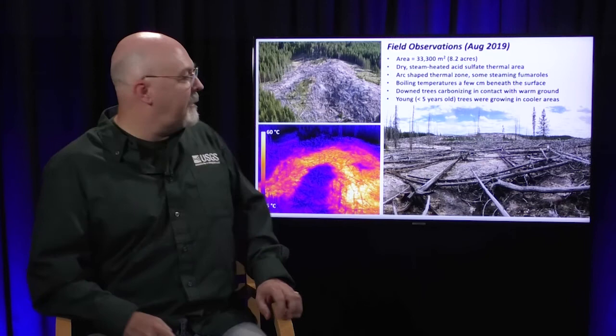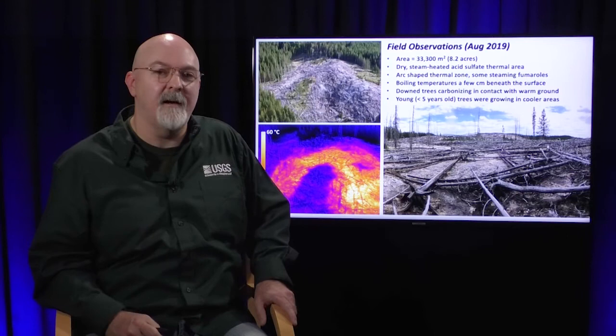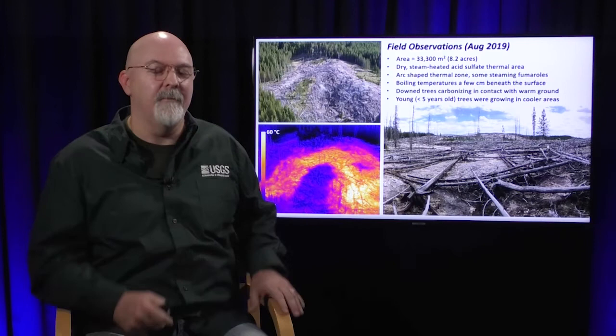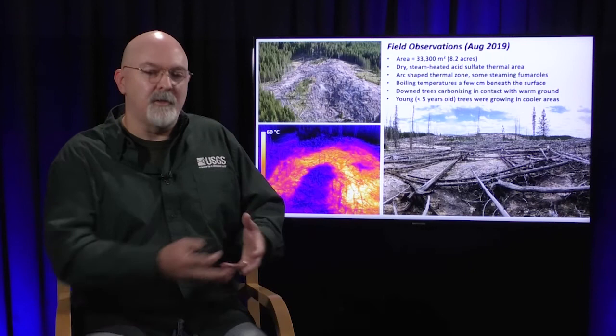We were able to carefully skirt around the edges of it and map out the boundary of this area and get a good idea of how big it is. It's about 8.2 acres in size, and to put that in perspective, that's about the size of four soccer fields stuck together. There's no water coming from this area. It's a dry, steam-heated acid sulfate thermal area where the soil is acidic and there are a lot of sulfur crystals forming underneath the fumaroles.